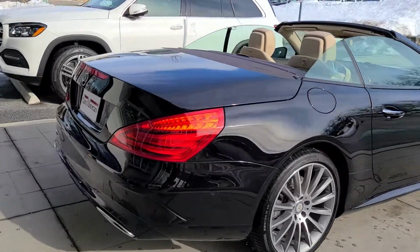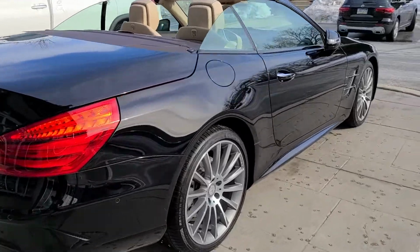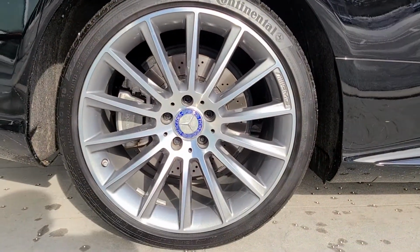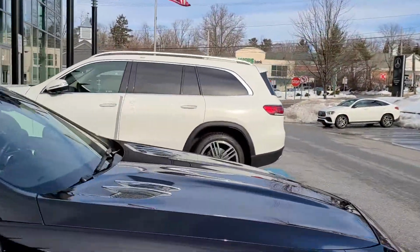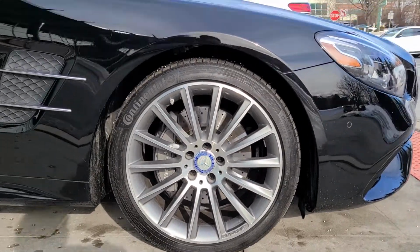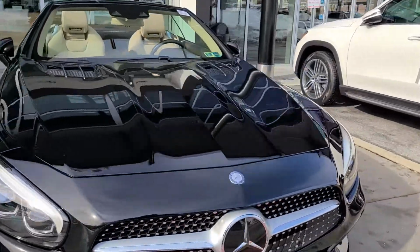Really shows as new, as you can see. I mean, look at these wheels. Absolutely gorgeous AMG multi-spokes. These were an option as well in model year 2017. Your car is really fully kitted out, like I said, over the phone.